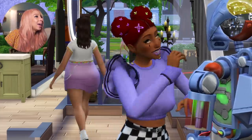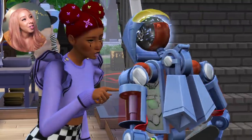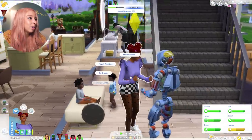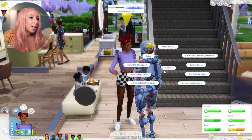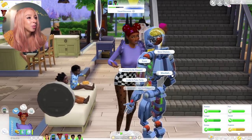Hey, that lady has no pants on back there. Oh, she's got really short shorts on. Never mind. I just like to look at them. They're all so beautiful. It's just fun. Play the Sims for 100 hours. Wow. Okay, she's already mischief level 4, which is pretty ballin', and I think it's probably because she's got that mischief trait. What does pretend to be slapped look like?